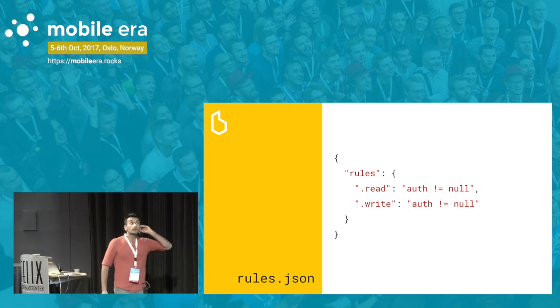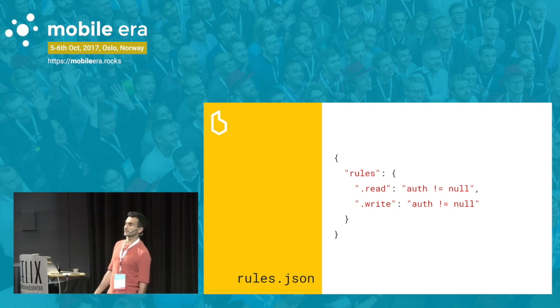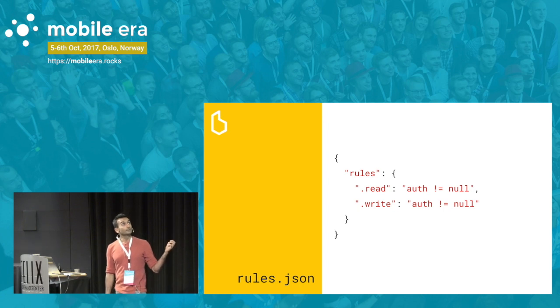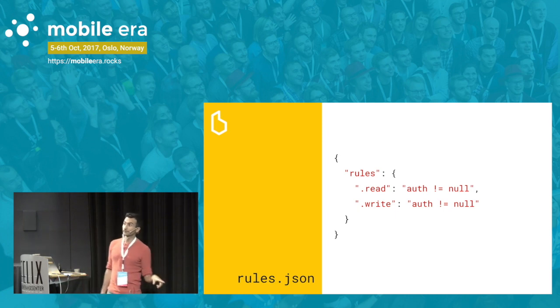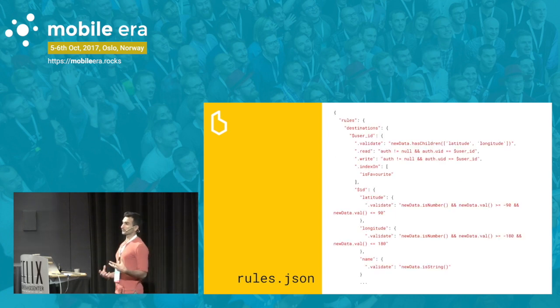So the biggest thing you have to get your head around with Firebase Realtime Database is this rules file. Now, this is the default rules file, and basically all it says is, if you're authenticated, you're allowed to read, and if you're authenticated, you're allowed to write. And that means you can write anything anywhere, and you can read anything anywhere. And obviously, for most applications, that's probably not what you want to do. You want to add some structure to that so things work the way you expect.